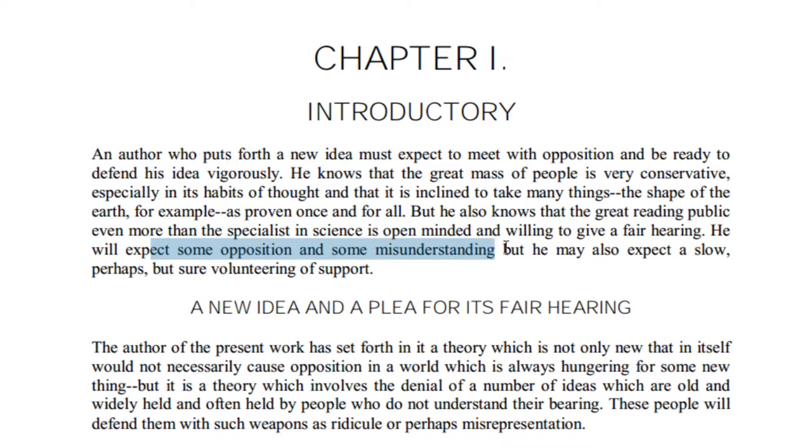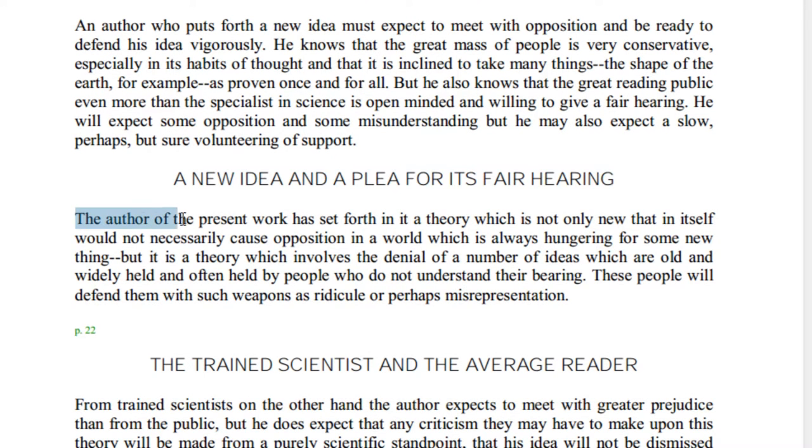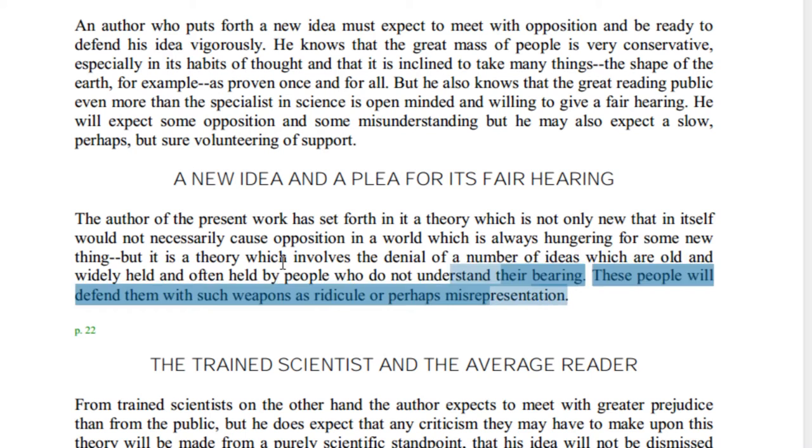He will expect some opposition and some misunderstanding, but he may also expect a slow, perhaps but sure, volunteering of support. A new idea and plea for its fair hearing. The author of the present work has set forth in it a theory which is not only new than it in itself, but not necessarily cause opposition in a world which is always hungry for some new thing. But it is a theory which involves the denial of a number of ideas which are old and widely held and often held by people who do not understand their bearing. These people will defend them with such weapons as ridicule or perhaps misrepresentation.